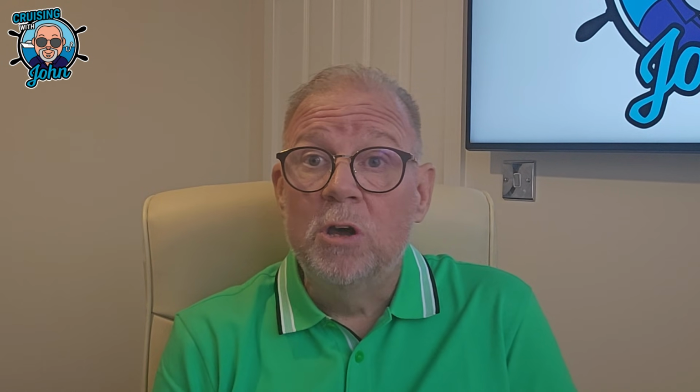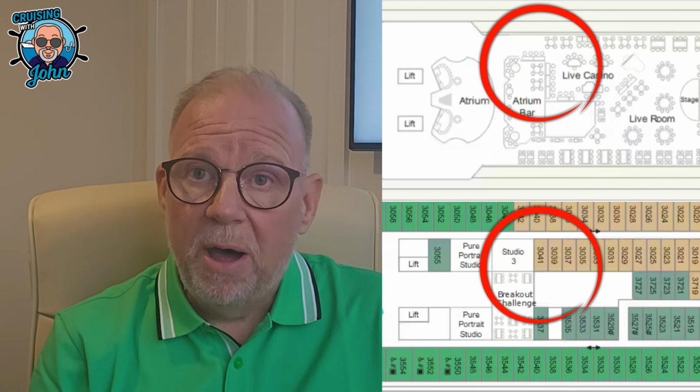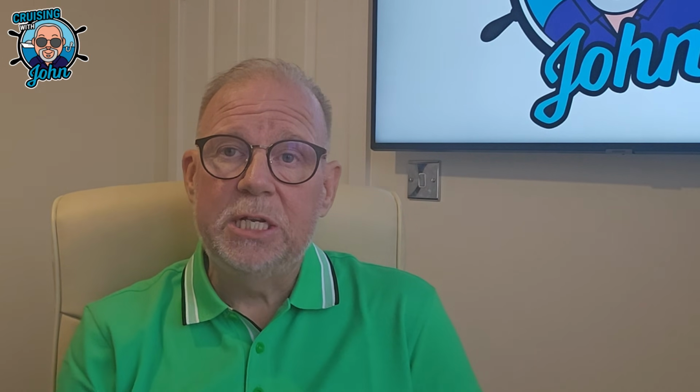Now, try not to be too negative. The downside of this room was that on a nightly basis there was a lot of noise coming from above. Now, if you look at where the stateroom is located on the ship and what's above it, you will see that there are restaurants, there are bar areas, and so there's going to be a lot of traffic. So just take that into consideration when you book this stateroom, if you do indeed book this stateroom.